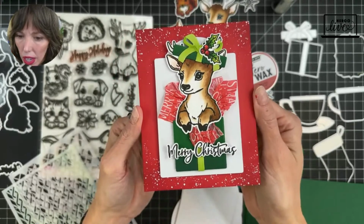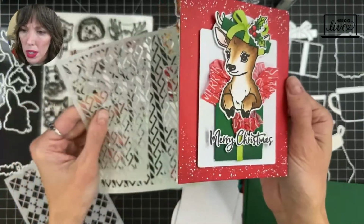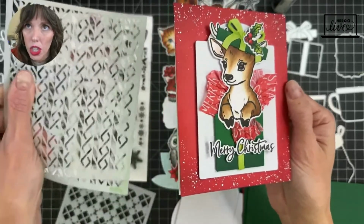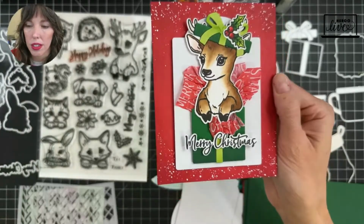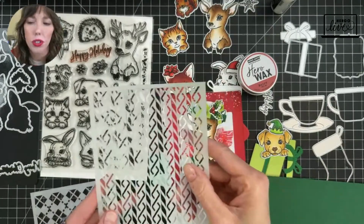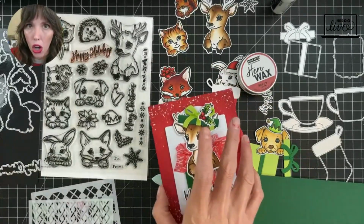And looks like I could extend the stencils for 5 by 7. Do they have other ones, Debbie? Oh, yeah, I think you could. I see what you're saying. You can reposition because it's a repetitive pattern. I think that's what you're saying, Debbie. And I think you can do that. Yeah, definitely. These are 6 by 4 3/4, so not quite 5 by 7, but yeah, I think you can kind of reposition to get a longer, bigger pattern.